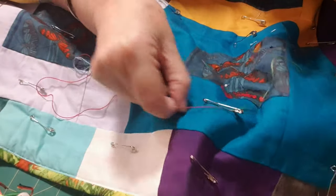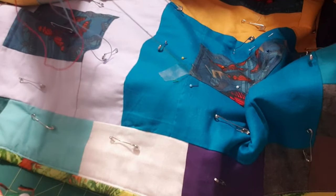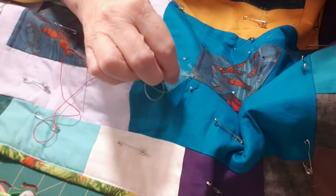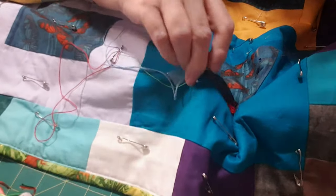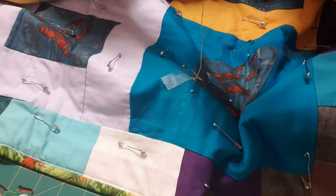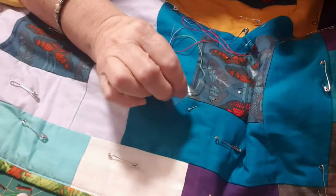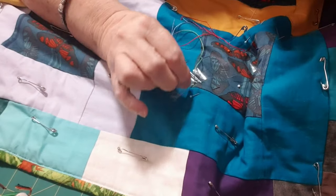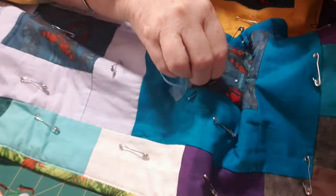I don't have knots or things in my threads. I don't like knots. It's just a personal thing. I don't like the thought of breaking threads when the knot goes through. And I just do a back stitch. Make sure it's nice and secure. And then the fun of just a couple of stitches at a time.